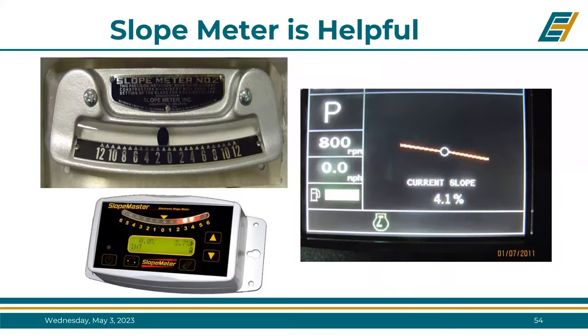So here's, again, various slope meters. I think I haven't bought one for quite a while, but I think you can still, for just a couple hundred dollars, and correct me if I'm wrong in the chat, because I'd like to know what the current prices are, but lots of different types, the electronic meters, the manual ones.